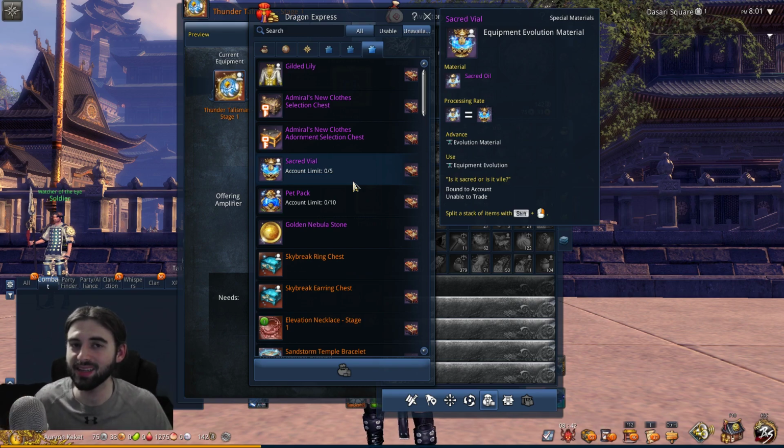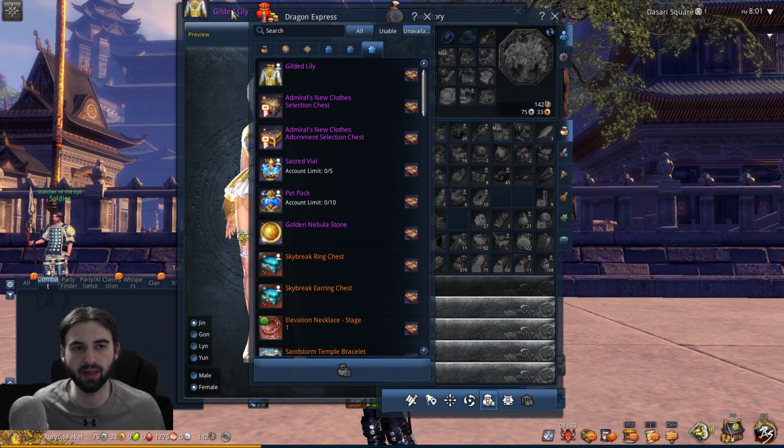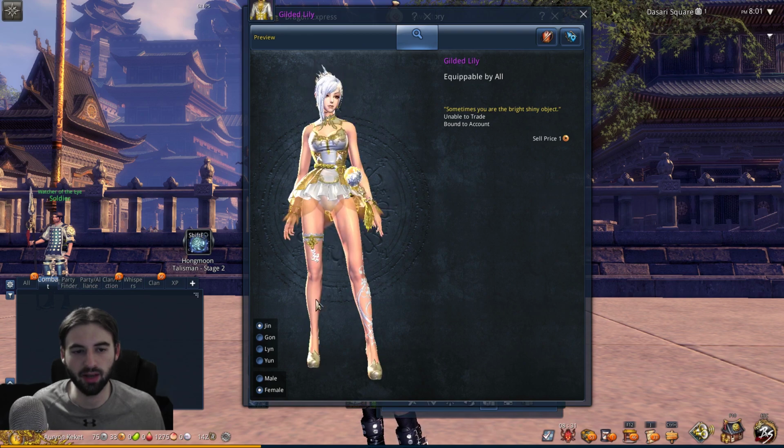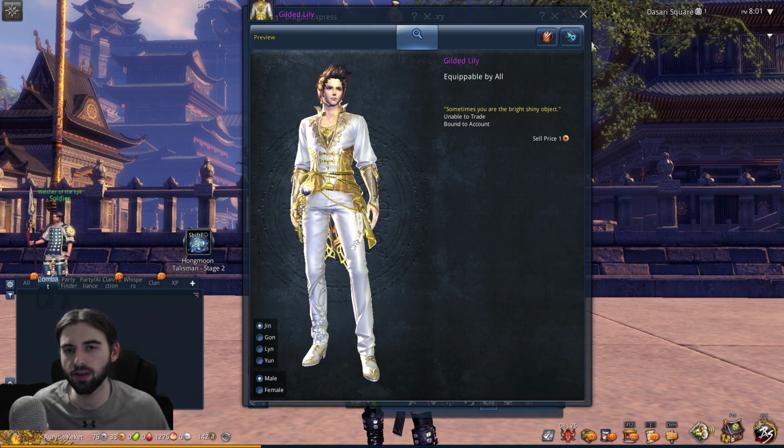Without further ado, let's get into it and start taking a look at the items. So the very first item that you can redeem from this event is the Gilded Lily, and if you like this costume, I would highly recommend picking it up. The Gilded Lily is a pretty cool costume on females. On males, it's a bit lackluster, but I guess if you like the style of the outfit, definitely something you want to pick up.